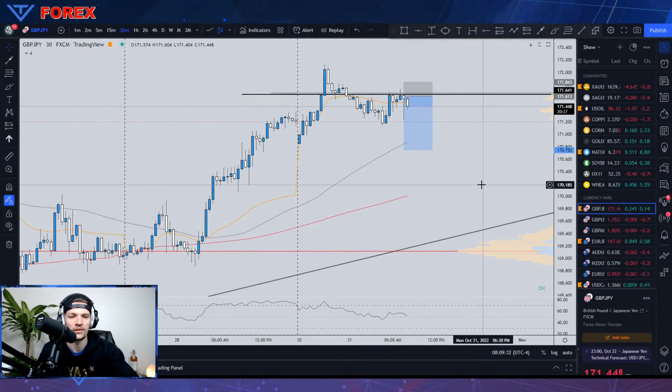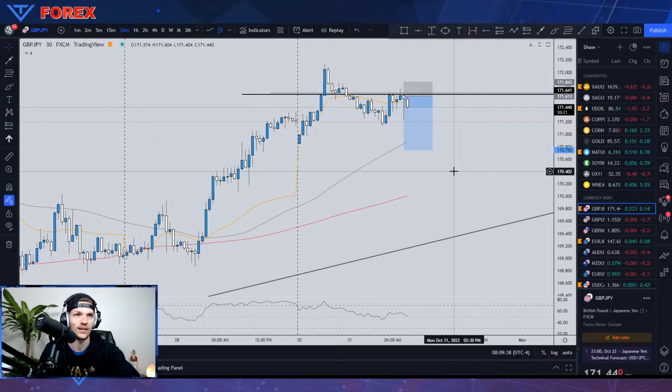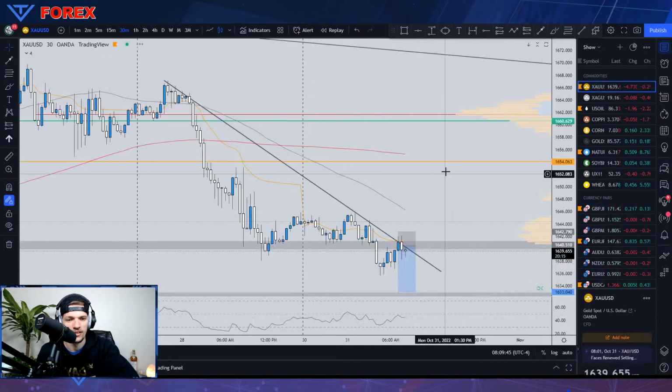Gold's chilling, pound yen pulling off a little bit. I think it's going to take some time to play out today, honestly. We might not get our take profits hit till around London open, which is okay, but as long as it doesn't take all day, because that would be frustrating, but we should be good.